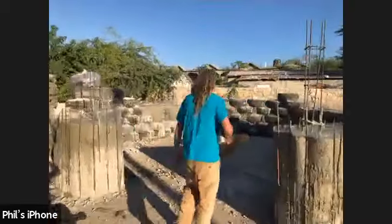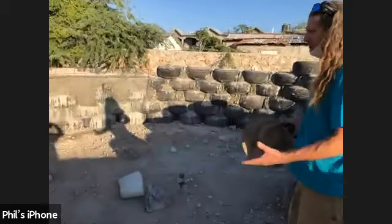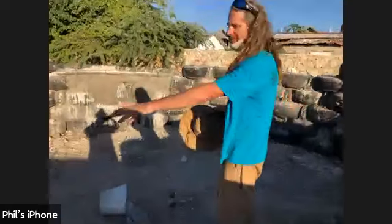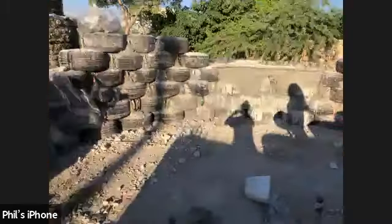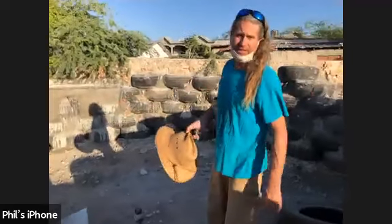So let's go in this. So yeah, this is one of the classrooms, and this is how we start. We have a center pin here, and then with tape measure we pull a 10-foot radius. It has a 20-foot diameter. So we lay out our big tires on the bottom. These are like 265 R16s. And pound those in gravel.